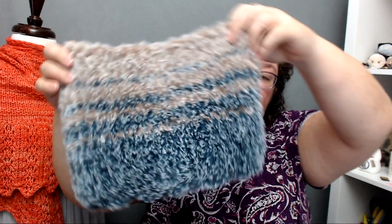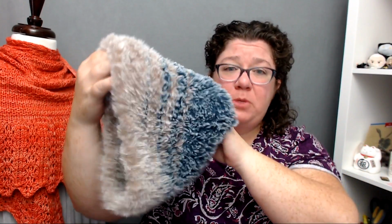It's a very easy pattern, and you can bust it out in a very short period of time. So if you're looking for a last minute Christmas gift for people that you don't have to worry about, are they going to shrink it? Are they going to throw it in the washing machine? It's like bulletproof, and it's just so fun. You pick out your own colors.